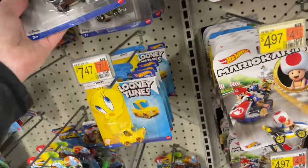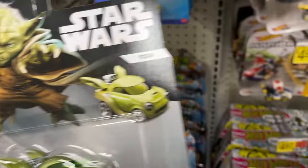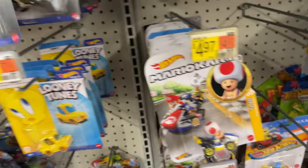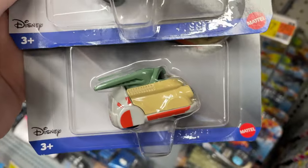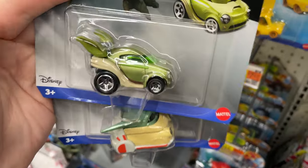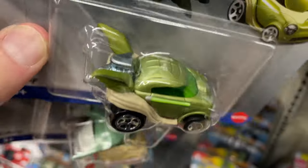So this is something I hadn't seen, the new Star Wars. Remember the other one? Where is it? They might have it here. Let me see. They have the older ones. Oh yeah, there it is. Let me hold that. So look at Grogu's Hot Wheel. And there he is as Yoda. He's been souped up as a Yoda. As Yoda, I mean. He's been souped up.